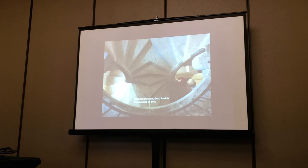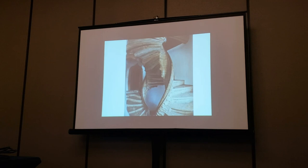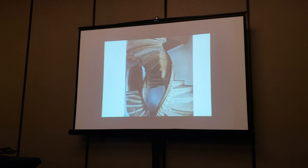So there's a plan view of it. And here's another shot of it looking at it from the side. So, built in the 1400s. Again, this is one of those little architectural masterpieces that comes out of nowhere and then disappears. There must have been some genius at the time that figured it out and was able to carve that out.